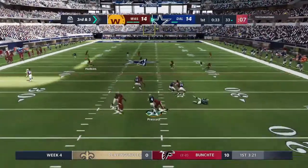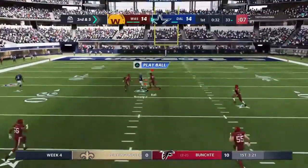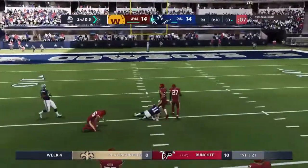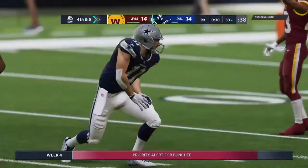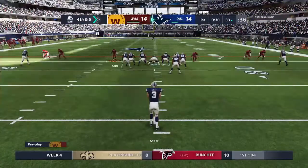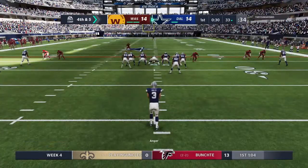Prescott from the gun on 3rd. He's going to loft one deep over the middle. And unable to connect. Incomplete. I'll give them credit. They took their shot, but it's going to bring up 4th down. Nice play there to force the incompletion.